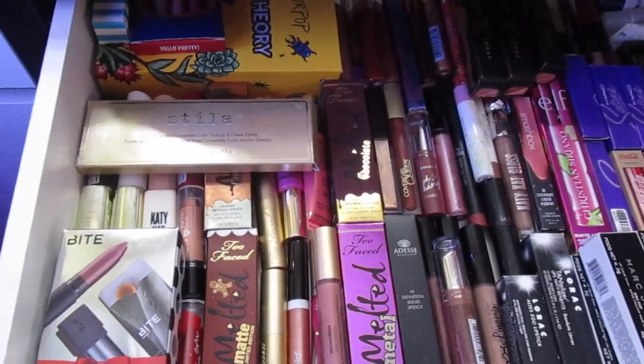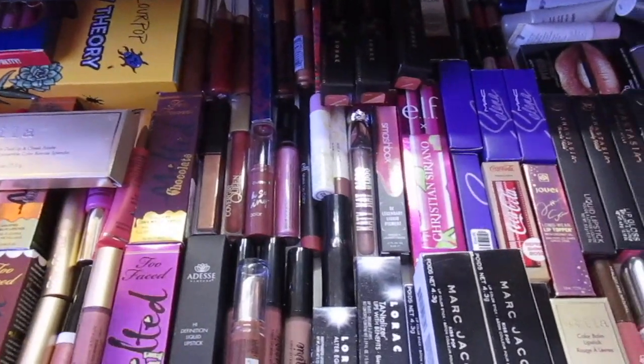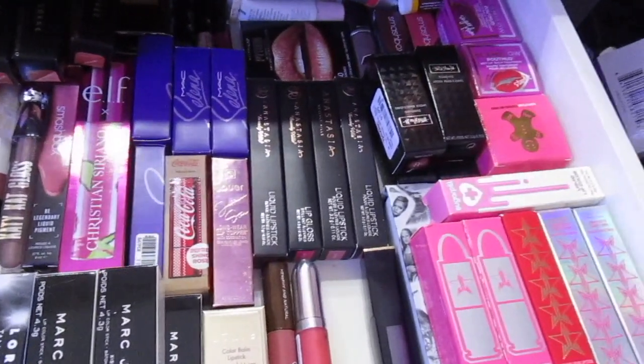These are all of my lip products. I have more that I bought today, and probably more that I'm getting in the future. I'm just continuously building up my lip stuff. So for now I'm gonna put the wicker basket to the side, and I'm gonna organize all of my lippies at the end of the video. By the way, this only costs $7.99. Love it, feels sturdy. On to the next one.